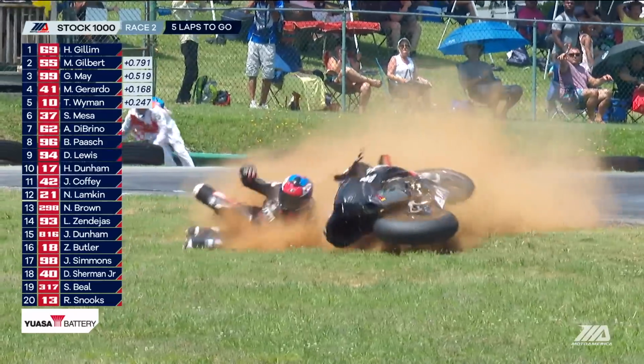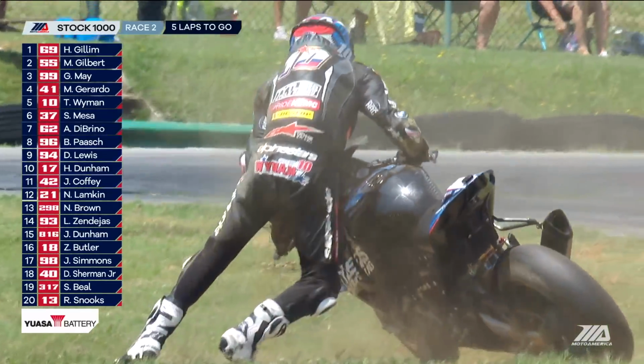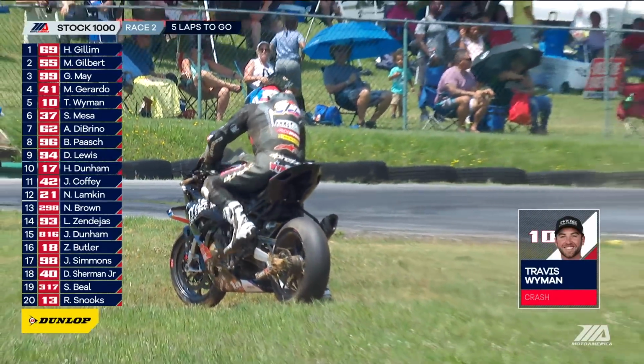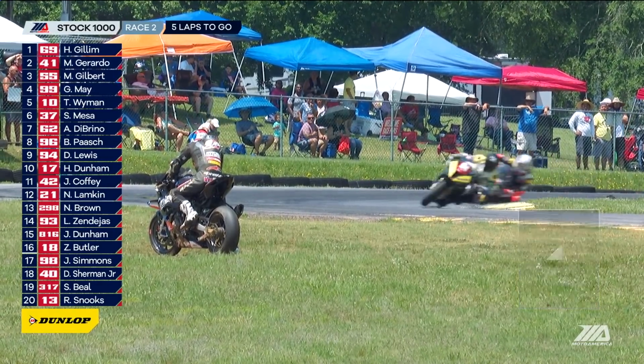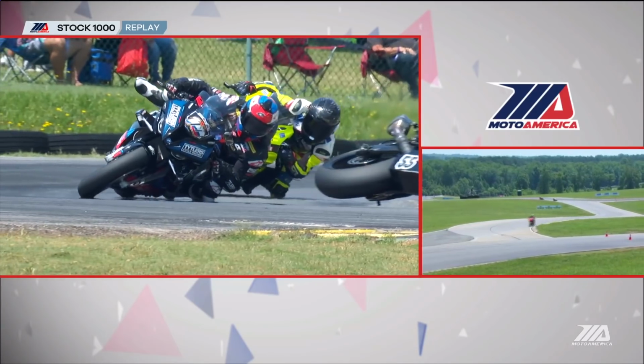Oh, and then just low siding there and sliding out is Travis Wyman. He's got to pick it back up and still salvage points. The Tytler's BMW's trying to refire and take off, having to go through the starting sequence, and he went underneath and just laid her down and didn't have enough tire left. And that's Gilbert's missing also. What is going on? You can see just how he's inside, trail braking. See the front end moving. It's too much speed. Look at him how long he tries to save.